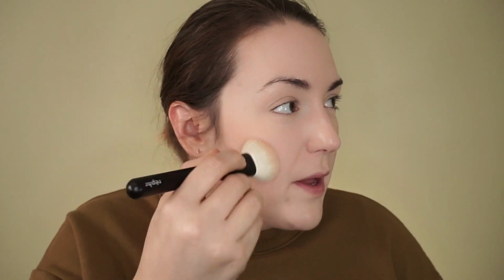And I'm just gonna go in with the same brush here that I just used to kind of blend out my foundation a little bit. I am happy to have this product back. I went a couple years without it.